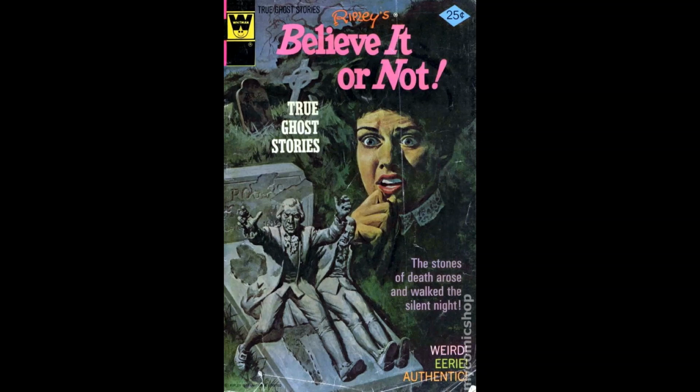So today's podcast will be a quick look at one of the most popular Gold Key comics of the 1960s to about the early 1980s. You might say reprints 79, 80. Of course, it's the Gold Key Ripley's Believe It or Not.